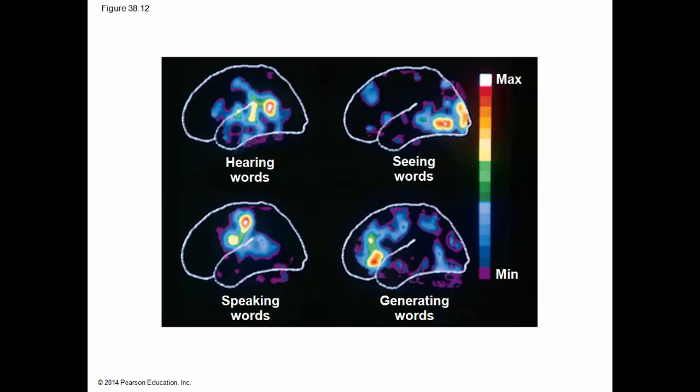Okay, so here's an MRI that shows positron emission tomography images that show regions with different activity levels in one person's brain during four activities related to speech. Hearing words activates Wernicke's area, speaking words activates Broca's area, seeing words activates the visual cortex, and generating words without reading them activates parts of the frontal cortex.